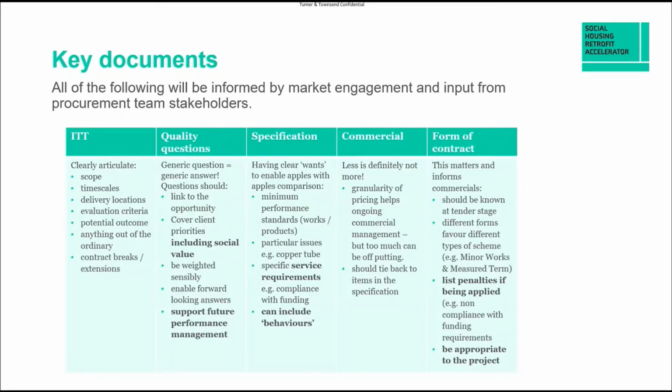And lastly, the form of contract should be tailored to the project that you are delivering, and it should clearly list any penalties that are going to be applied for non-delivery of wider outcomes or just non-delivery of the contract itself. Be clear. Those are the key documents.